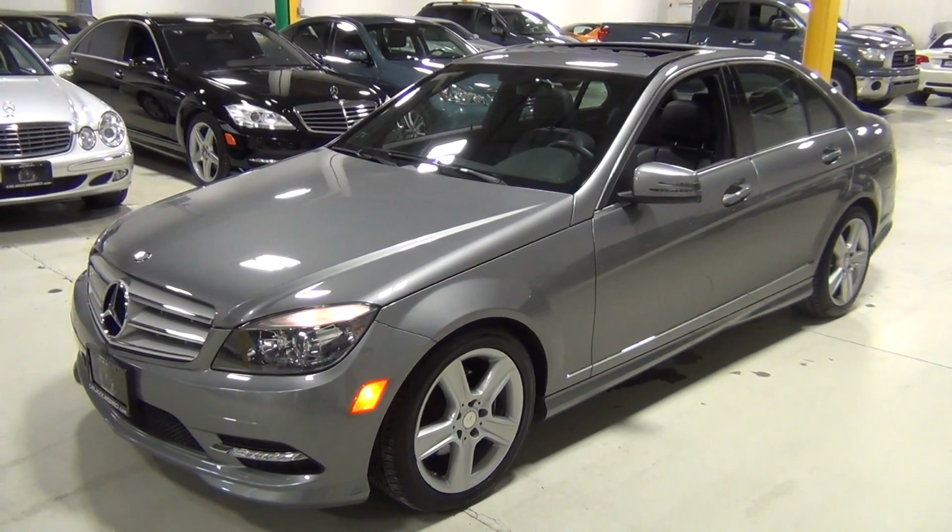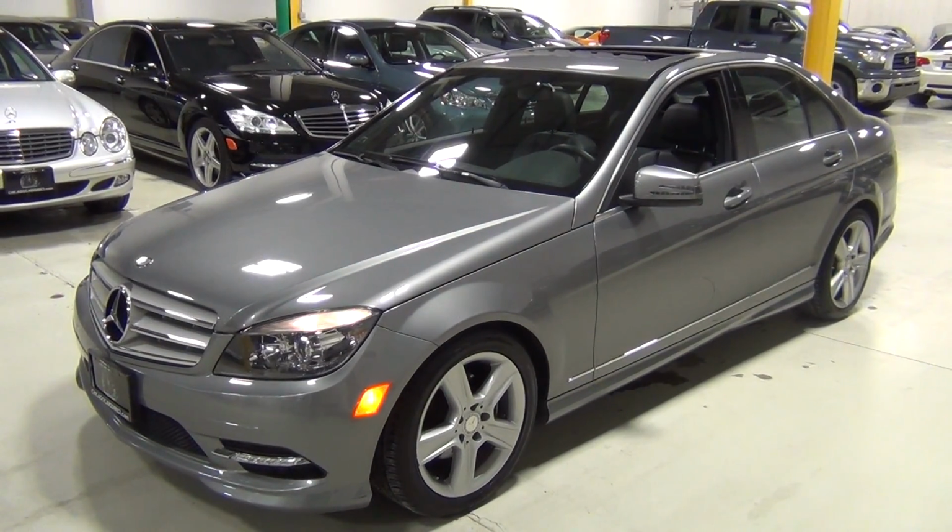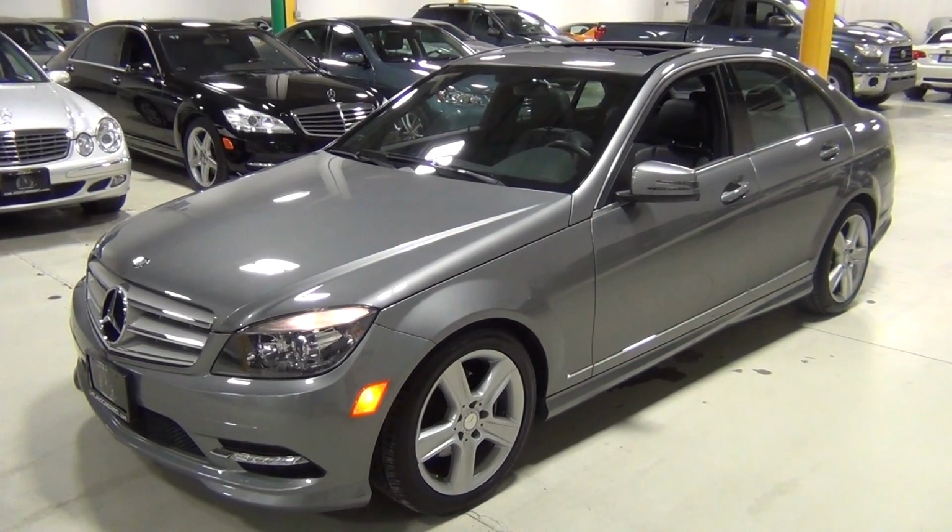If you look at those reports, you'll see the vehicle has been extremely well serviced at Autohaus Mercedes-Benz. It belonged to one previous owner and there are no accidents or previous issues or anything like that. Just a very clean, nice C-Class.